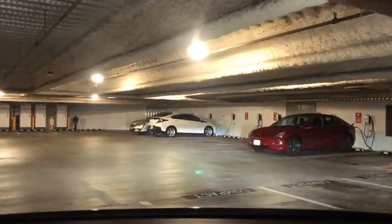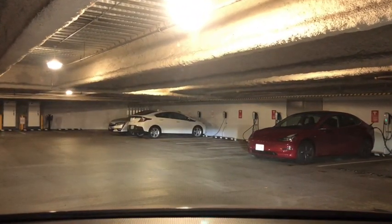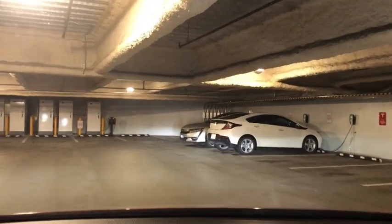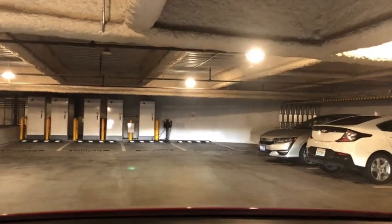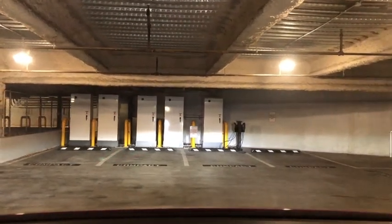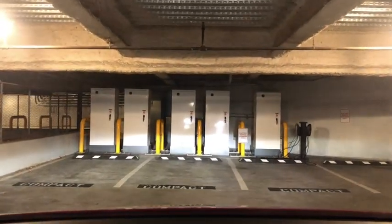You can see them there on the right. So they're down on, this is actually C East, according to the signs on the wall. So, I don't know why, they've got a Volt parked there. And it almost looks like it's plugged in, which I am really surprised about. And then, again, there's 2 more. These are like destination chargers.